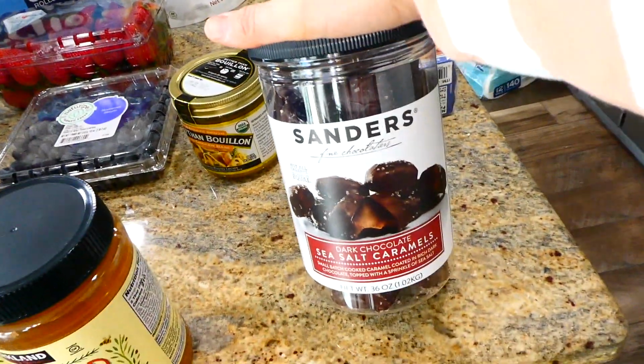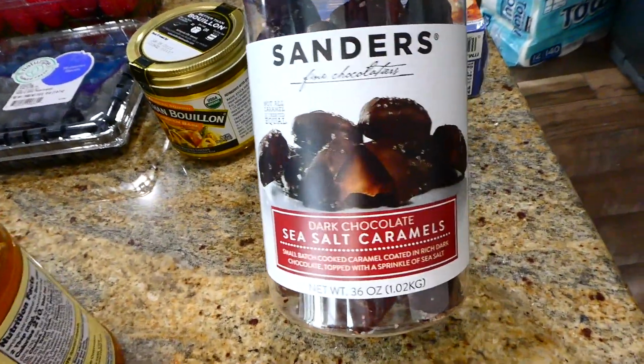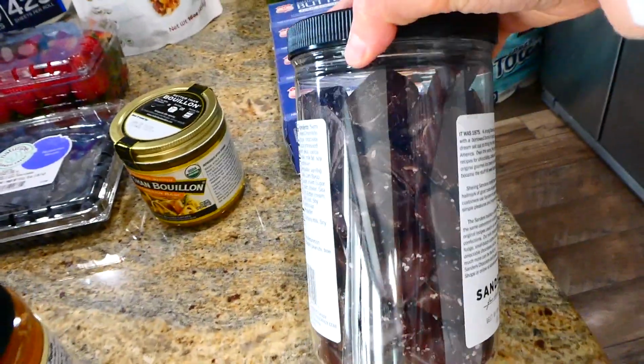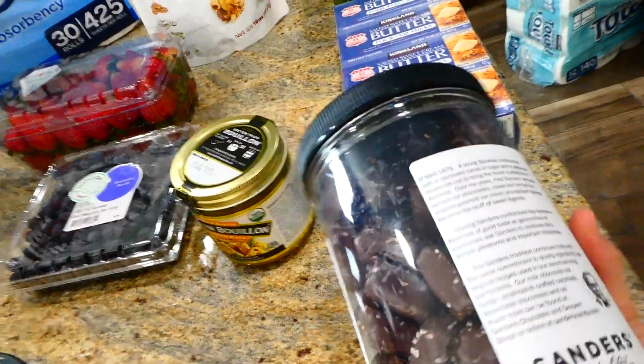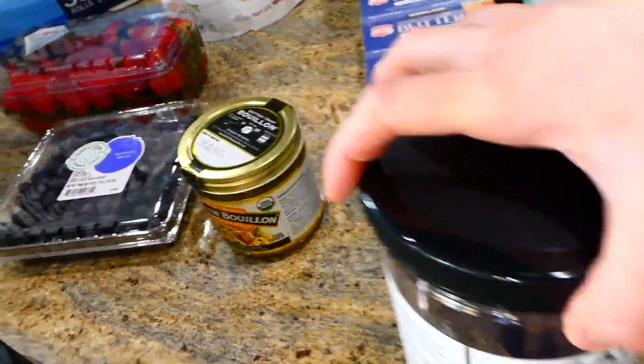Next, this was definitely unnecessary, but holy smokes. Doesn't dark chocolate sea salt caramel sound good? Yes, I thought they sounded good too, so that's why I picked this up. As you probably know, I have no self-control, so I already opened this container and ate 2 of them, and they are just as good as they sound.